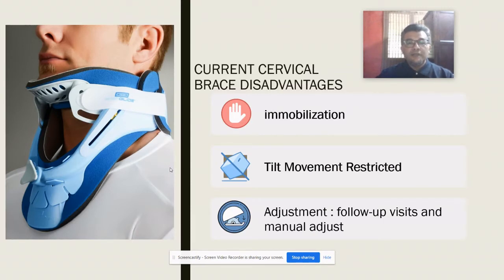Okay, current cervical brace disadvantages: most of all, they promote immobilization. Then they also restrict tilt movement, with no movement in any angle allowed. Then the adjustment requires you to undergo a follow-up visit to adjust the allowable angle set by the physician, and this is a manual adjustment.